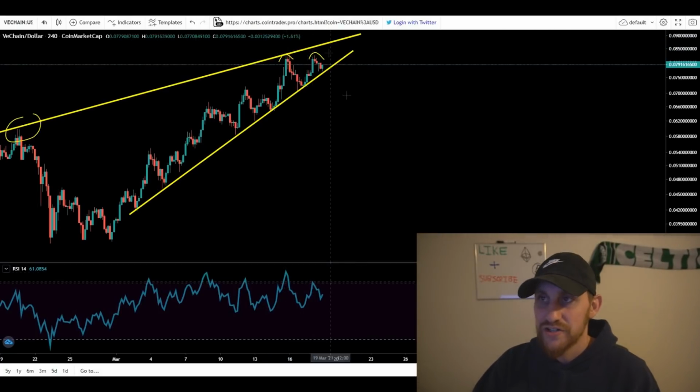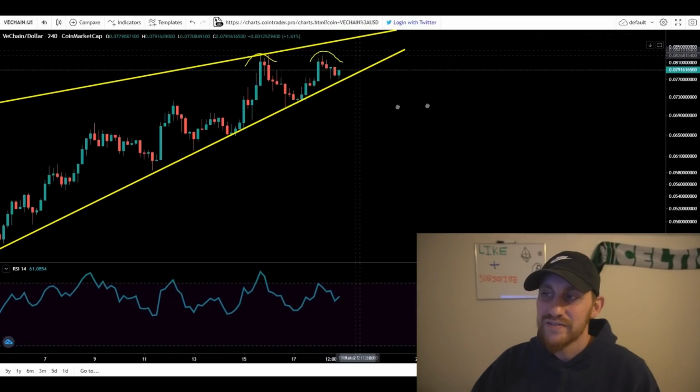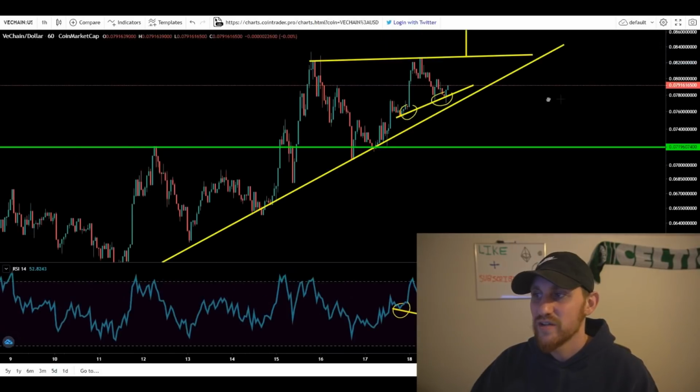We don't have bearish divergence though, which is good. I just thought it was slightly bearish that we did kind of make a little double top here. But nonetheless, we could just get support on the bottom of this channel and continue up, okay?